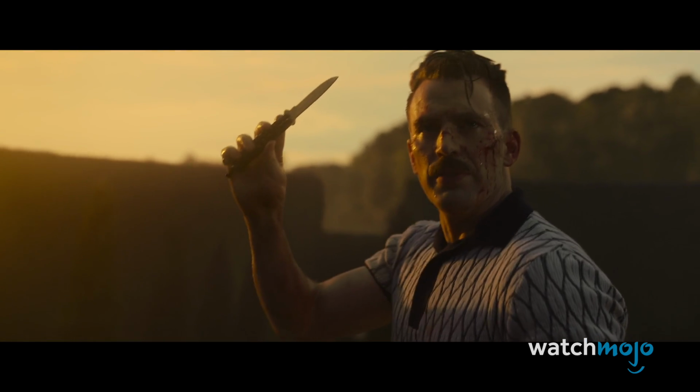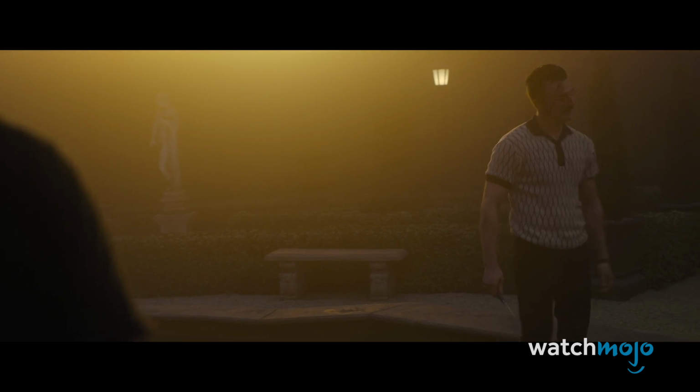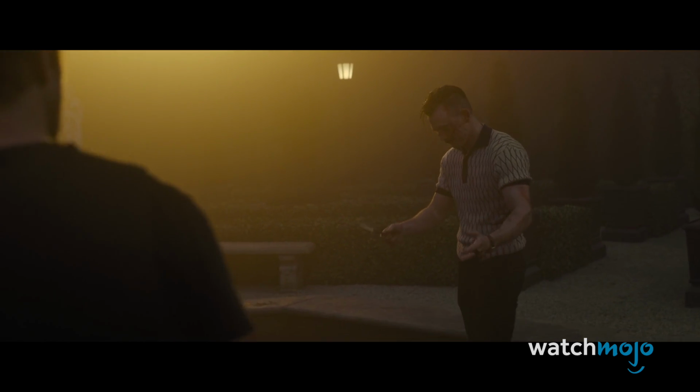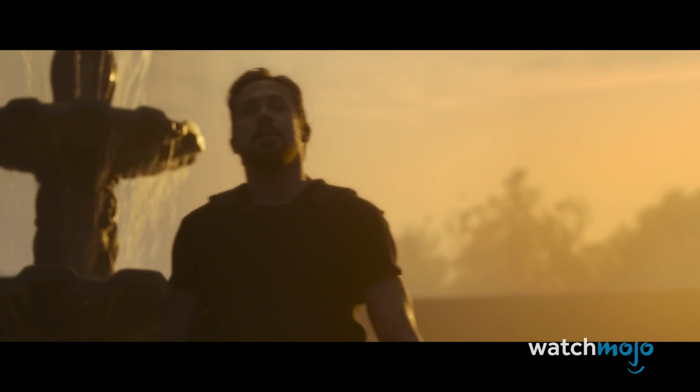Eventually, Six gets him in a headlock, but before he can kill Hansen, the sociopath is shot by Suzanne Brewer, his associate who despises him.